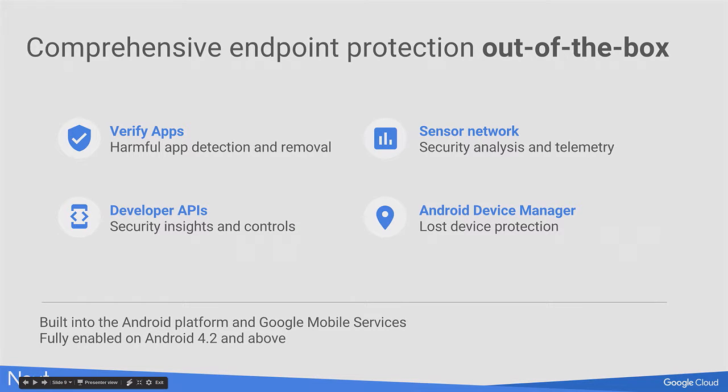Next is SafetyNet developer APIs. And this is an area we've been investing a lot in the last year. We want to provide ways for all developers to interrogate the state of security of devices. It's all well and good for us to say Android is secure, but actually for an app or any code running on the device to be able to make good decisions about that is important.